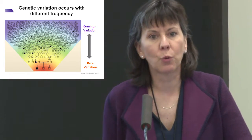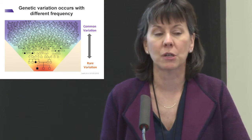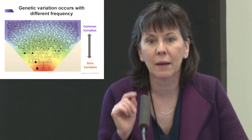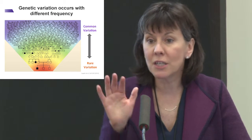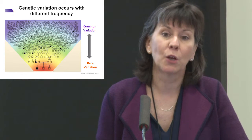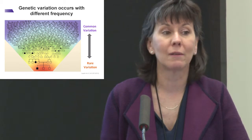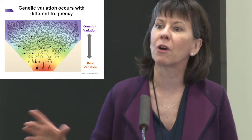Then we fast forward to what is considered evolutionarily newer, or rare variation, meaning that if I look at a position in the genome across 100 or 1,000 people, I might find only one person carrying that particular variant. The reality is most of the variation that exists in each of us as humans, about 85% of our genetic variation, is actually rare, and only about 15% of it is common. So the answer is we're a lot more diverse from one another, and each of us is really quite unique. The people we are most closely related to, our immediate family members, share some of our rare variation.